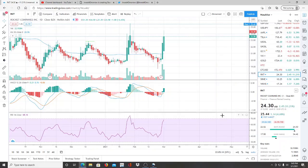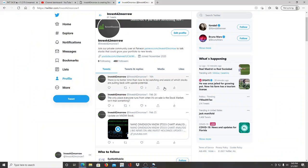So for everyone that has made it to this point in the video, the ticker symbol I'm about to share with you guys is one that got hit pretty hard last week. It went down 50%. Now, it had to do with speculation, and it also had to do with news that really drove this stock down. We're going to look at it in just a moment. It's not rocket companies. But before we jump into that, I want to go ahead and share with you guys the tweet of the day.